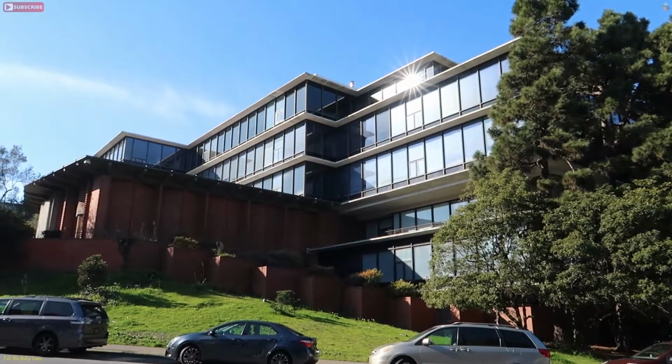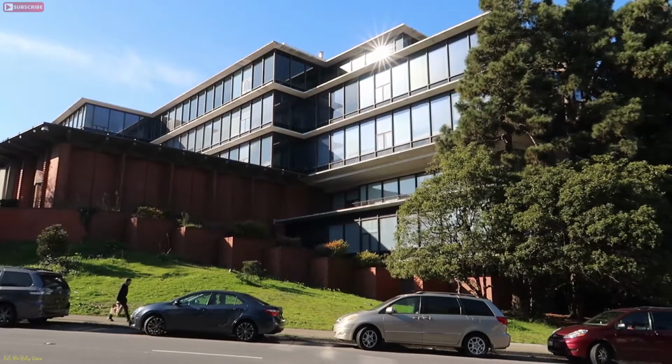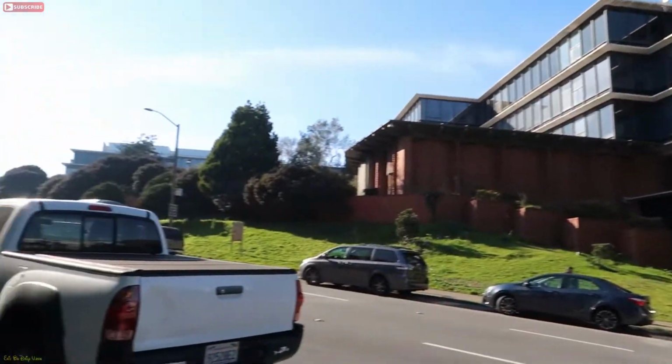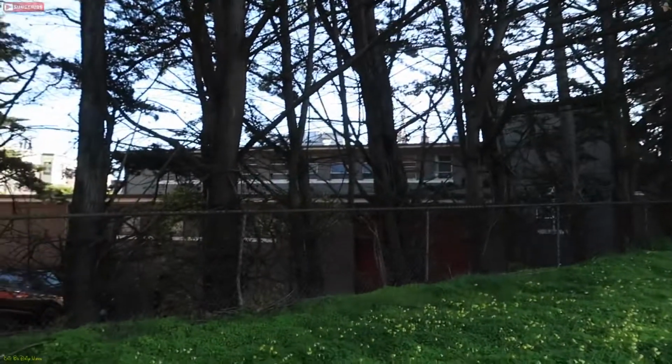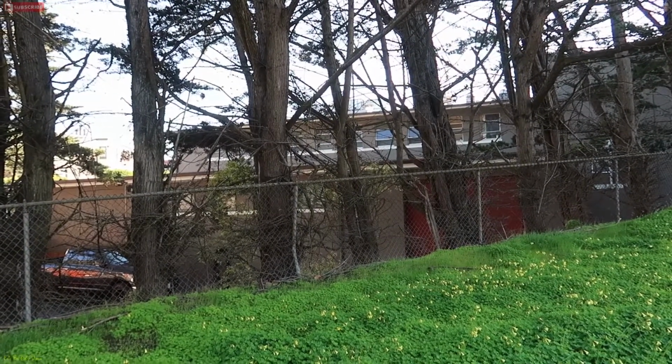Another beautiful day here in San Francisco. I don't know why I'm looking at that building when I really want to talk about that building right there. So let's get this started.